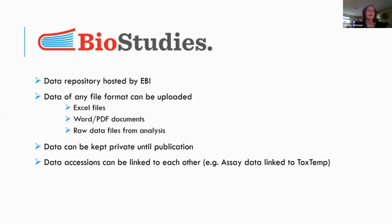So the data in Biostudies can be kept private until publication. So that's a very good point, because most researchers do not want to share their data until their paper is published. But from the data management point of view, as Daniel already mentioned, it's good to keep track of all your data the moment you start analyzing. So the moment you have data, it should already be in a data repository, because when you leave it for a year, you will forget details. And those details are crucial for reuse and FAIR.